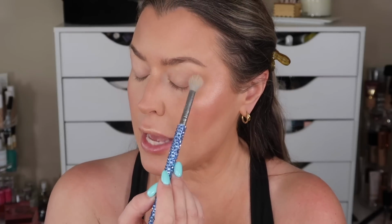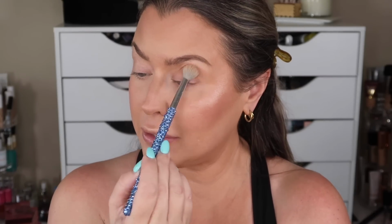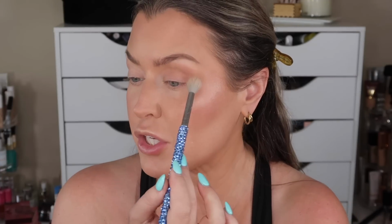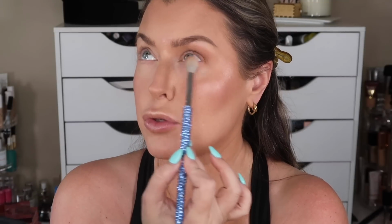I slightly look down and I tap it right into the crease and build up those shades, and I let it go a little bit higher. I use a nice fluffy brush to kind of disperse it out on my lid, and whatever's left I just drag underneath the eye. It's the perfect mix of like cool and warmth all in one.